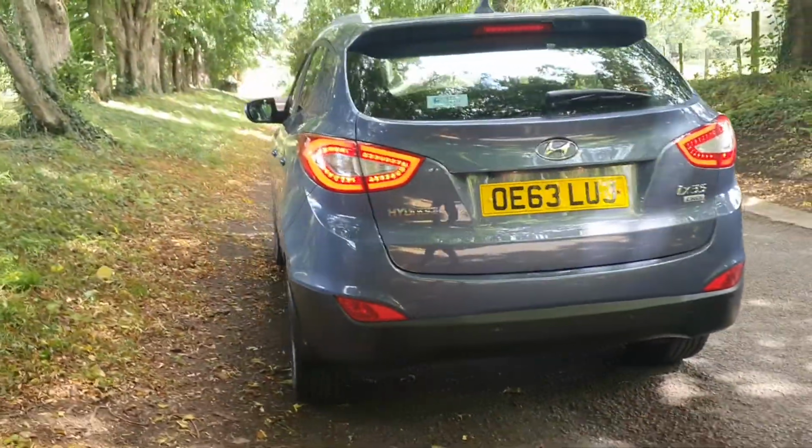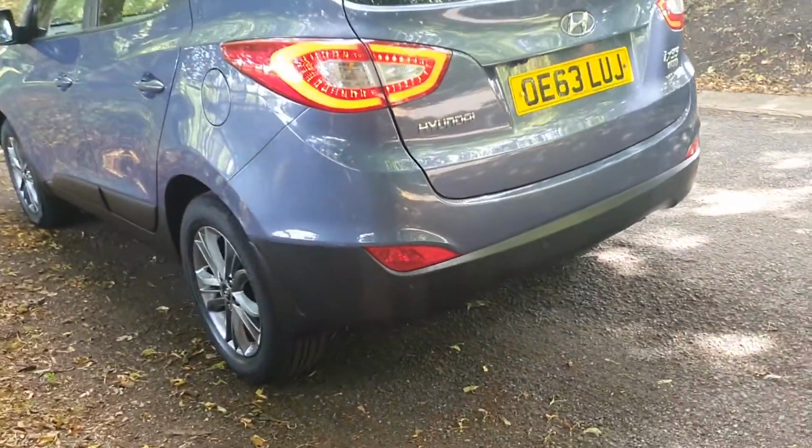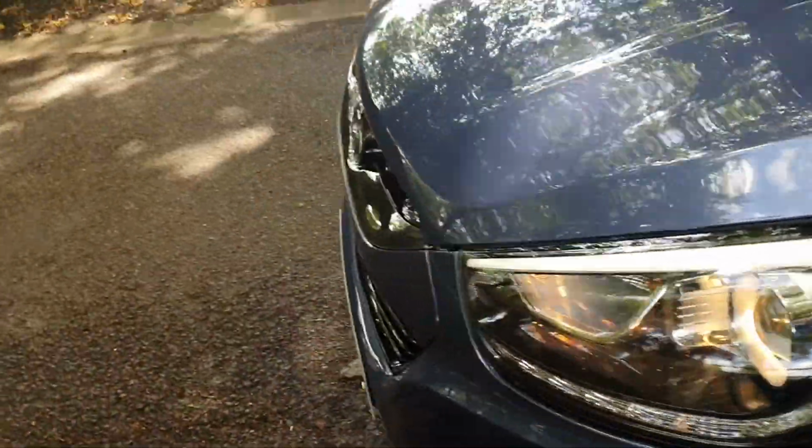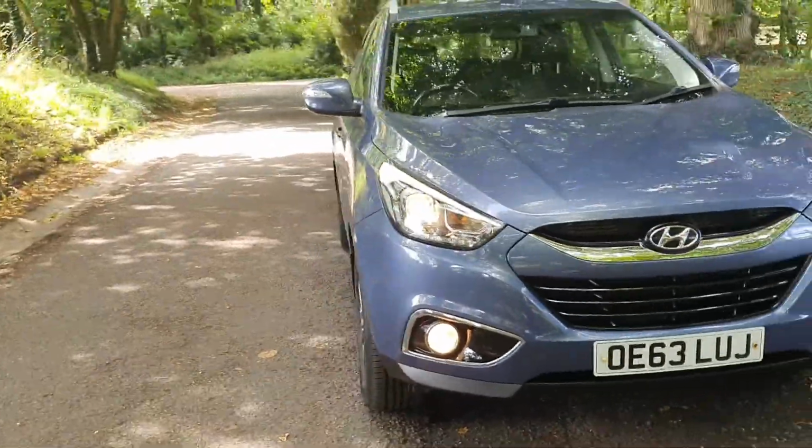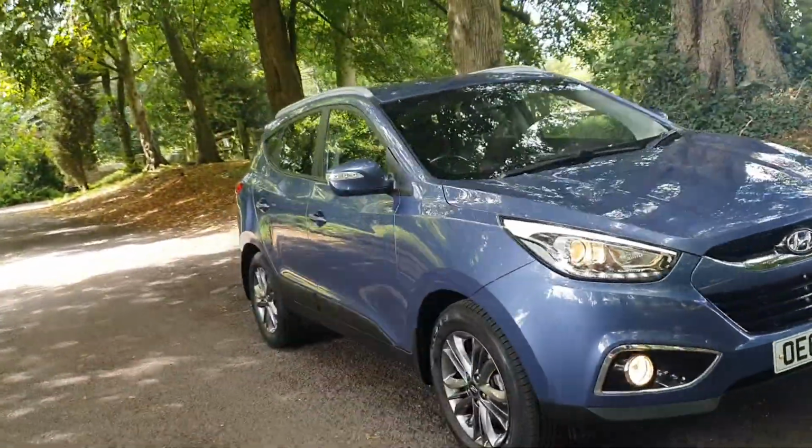Comes with a fresh MOT, all the wheels are in super order as well, so you haven't got to worry about MOT. All HPI clear, as all of our vehicles are, so it's free from accident damage, insurance loss, police interest, etc.